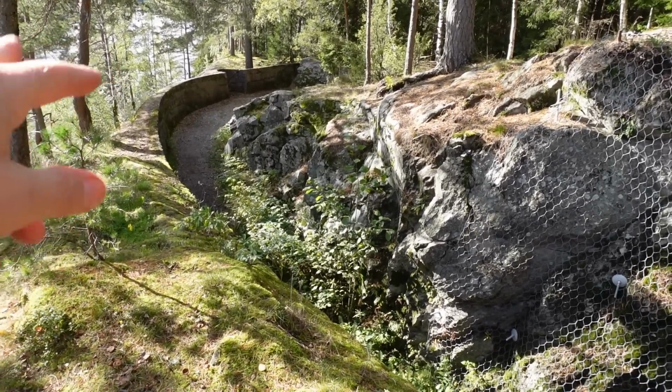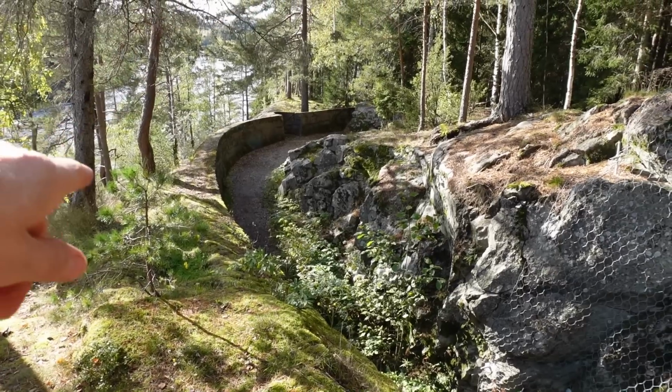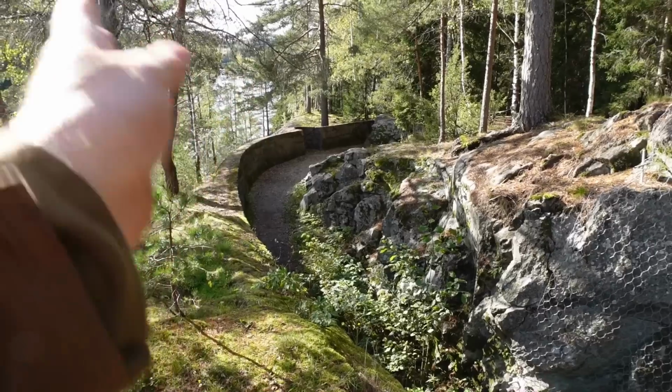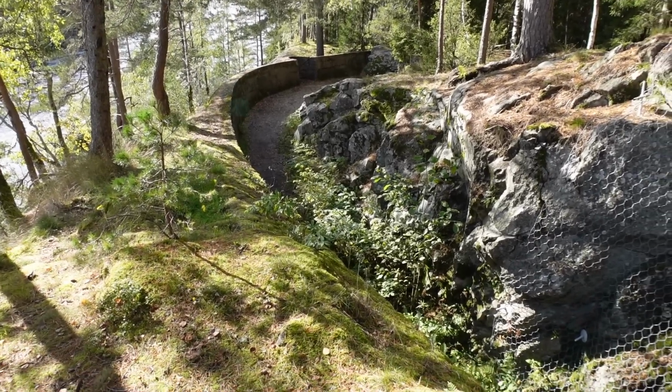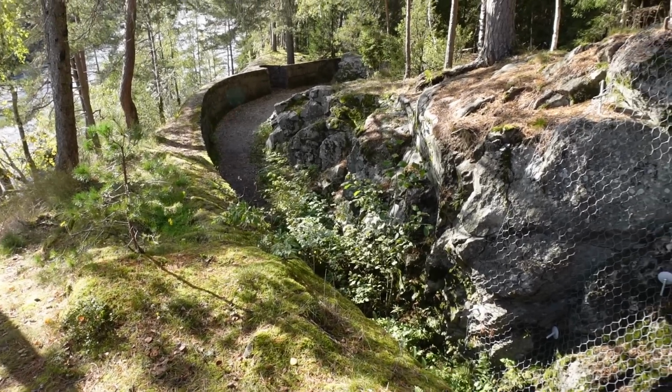This is the entrance area to the rifle gallery. And you can see they made this wall here. I'm guessing that's a machine gun position that you can have pointing that way. Wow, it's a substantial piece of work it seems to be. So wow, let's go down and check that out.